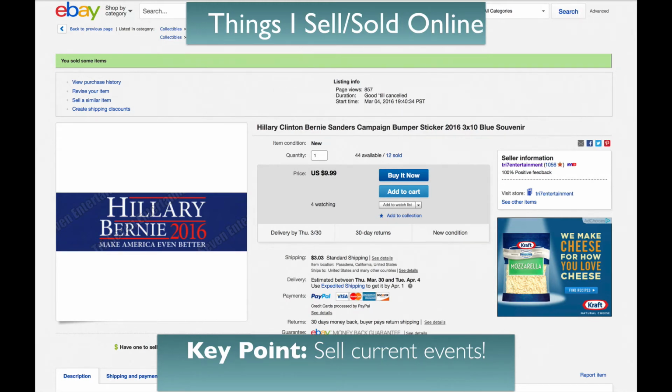So what I did was I started selling bumper stickers before she even picked her running mate. Of course, it wasn't Bernie Sanders, but I had these Hillary Bernie 2016. Trump said, "Make America great again." I said, let's come up with something, make America even better. And so this was bumper stickers that I've sold. It says right here on eBay, I think I sold 12 of them. Doesn't sound like much. The price wasn't that high. I may have spent maybe 30 cents for each bumper sticker.